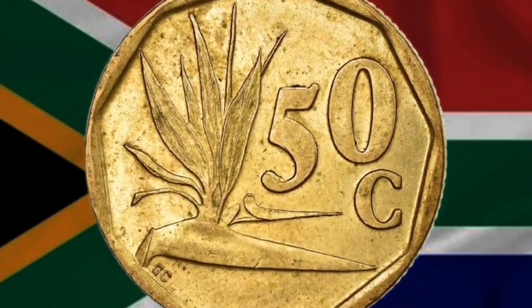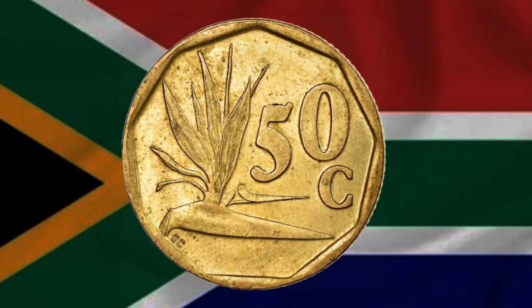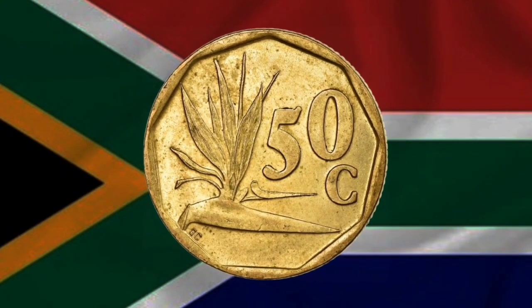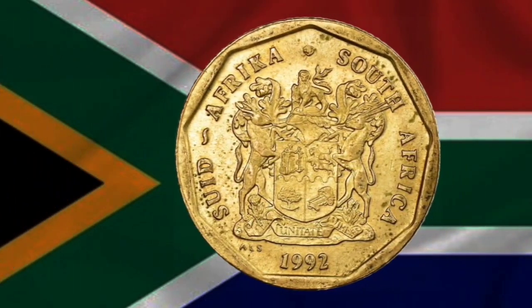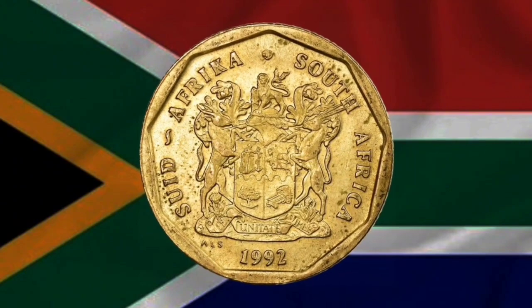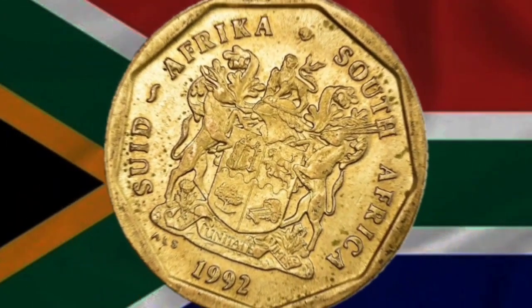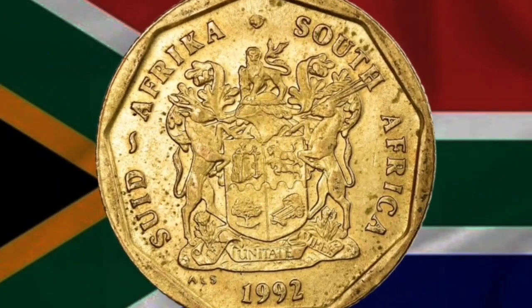This coin, 50 cents coin from South Africa, dated 1992. This coin may seem ordinary at first glance, but it carries a unique place in numismatic history. The 1992 50-cent piece from South Africa is more than just currency. It is a symbol of a transitional period in South African history. Released during the final years of apartheid, this coin witnessed a major political and economic transformation in the country.